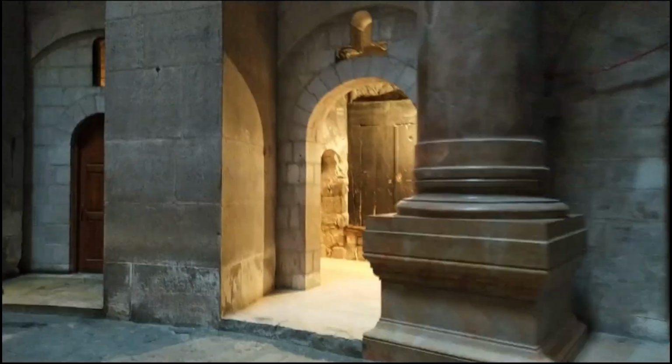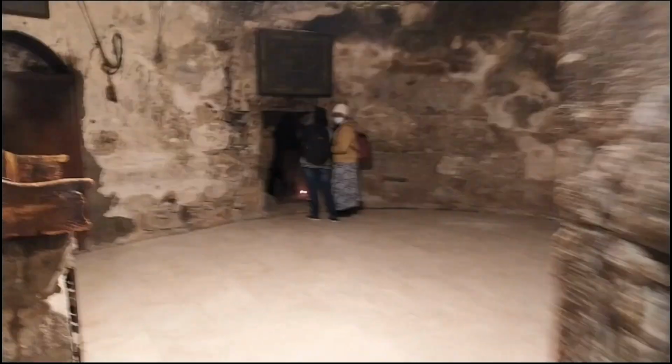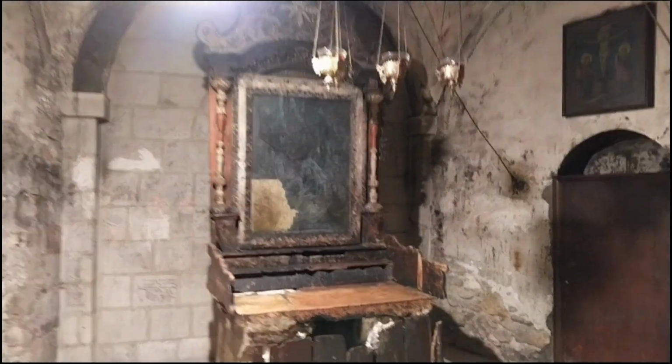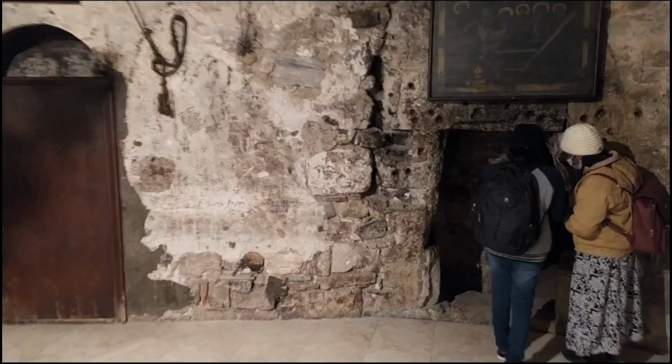The sixth group of Christians sharing this place is the Syrian church, as they like to call themselves now. They have a very small chapel, which you enter from here. They still have services here every Sunday. If you happen to come on Sunday or Monday, you might have difficulties breathing. It's a very small, very poor group of Christians, but they have a very important place here.